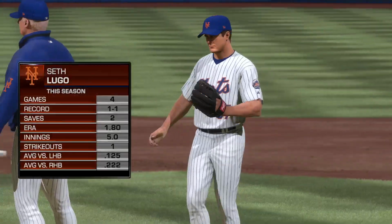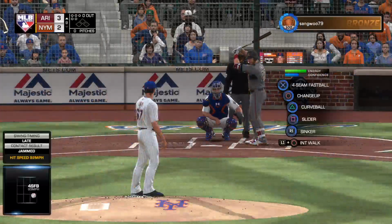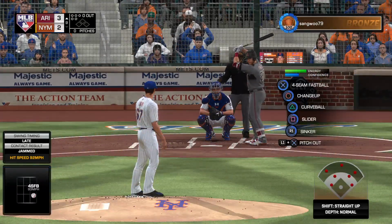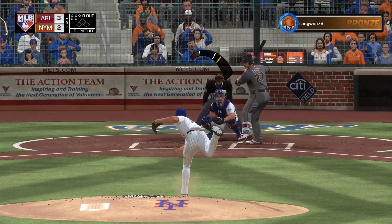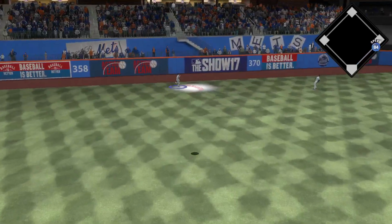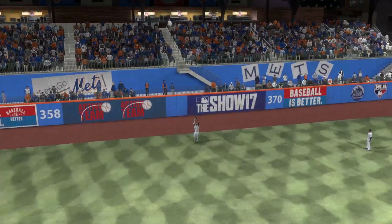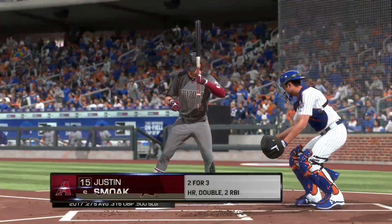Seth Lugo enters from the pen to start the 9th inning as he'll try to keep the score right where it is heading to the bottom of the 9th. Striding into the box, Mike Trout. He'll try and lead things off here in inning number 9. Fly ball out toward left center field. Martinez is there, and on one pitch, Trout is retired.